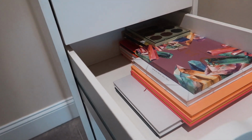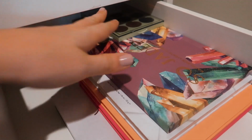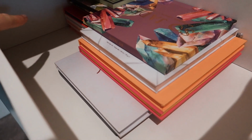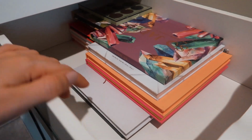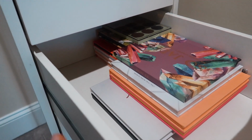I'm starting to fill the regular eyeshadow palettes. I started by putting a bunch of my Juvia's Place little square ones in the back because I don't reach for those a ton. I decided to put those in the back this time rather than my big ones because when you put these all the way in the back and then shove the rest of the drawer full, it's impossible to grab these bigger palettes because they're all the way in the back and you have to take everything out to get to them.